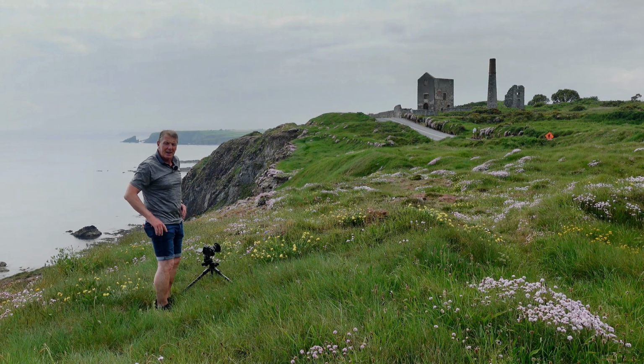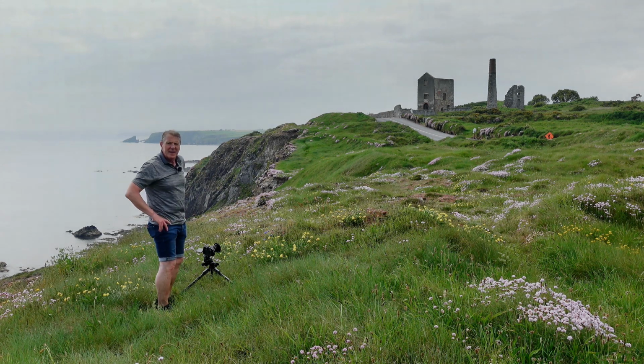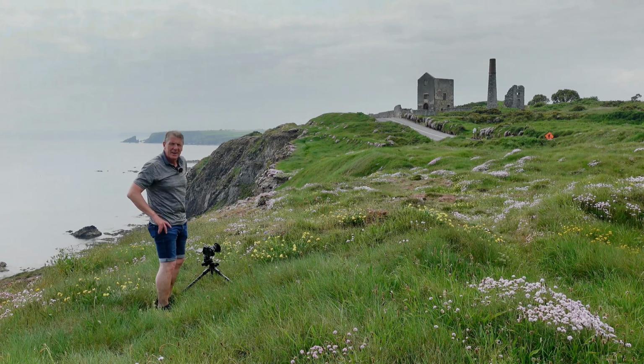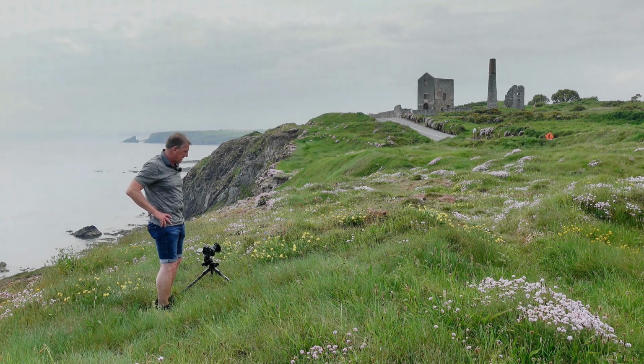Right, I think I'll keep moving, I'll keep on the move, and I'll try and get a few more. Thankfully the sun has got in, so that heavy glare that was there has left it, and the light is kind of flat, but it's not much nicer now than having that glare.